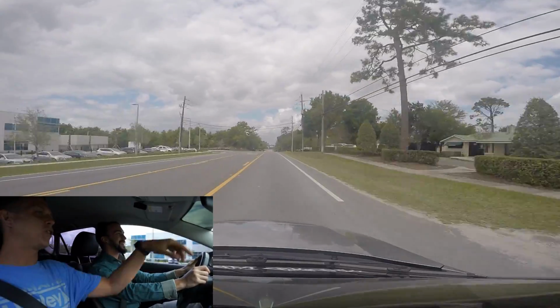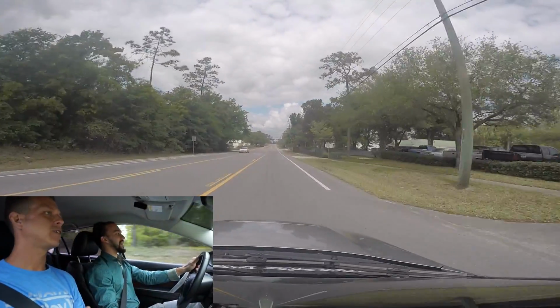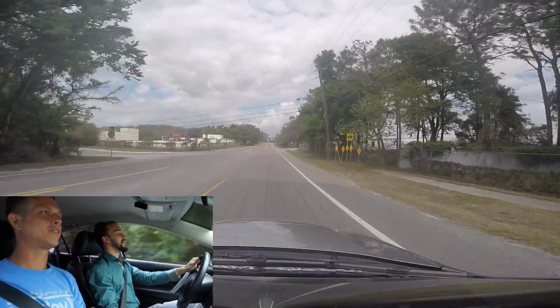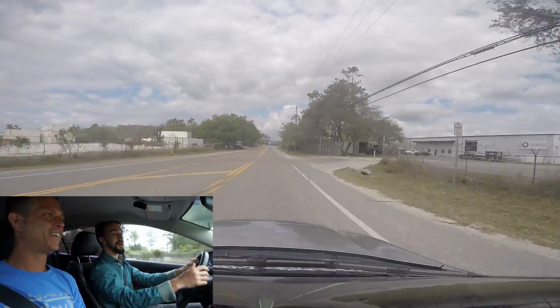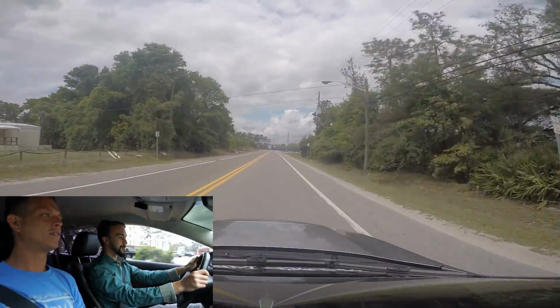Wow, dude. And if you look in the top left gauge to the right, it'll show what we capped out at for boost. 20.94? There you go. Wow. So 21 pounds. It's happy, dude. It's a happy motor. It loves the boost.